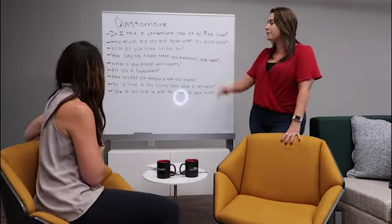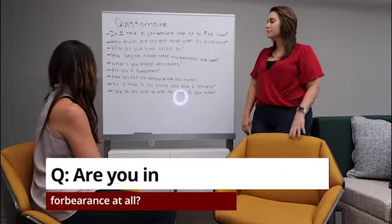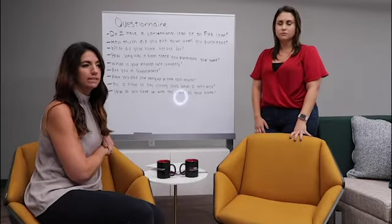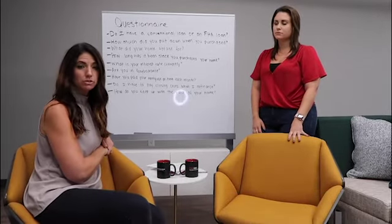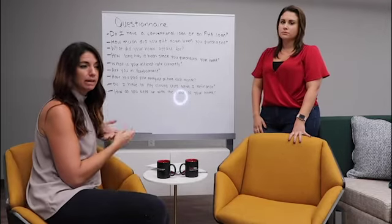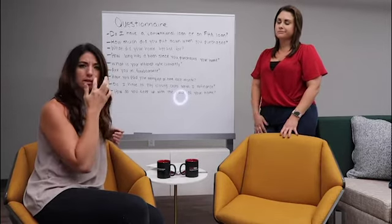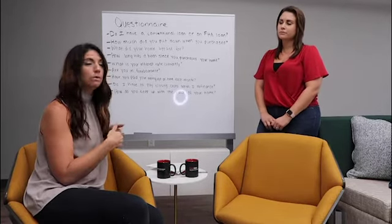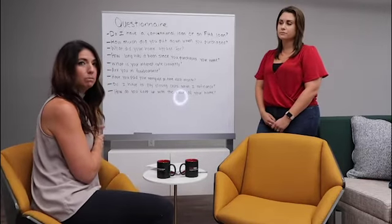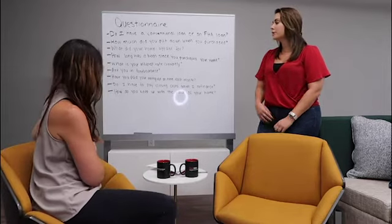Are you in forbearance at all? A lot of people might not know what that is, but when COVID happened, a lot of people couldn't pay their mortgage. Their lender allowed them to go into forbearance, where they didn't have to pay their mortgage for 6 months. That's something we want to talk about more. We might do a future video on that to educate people on what to do during forbearance.